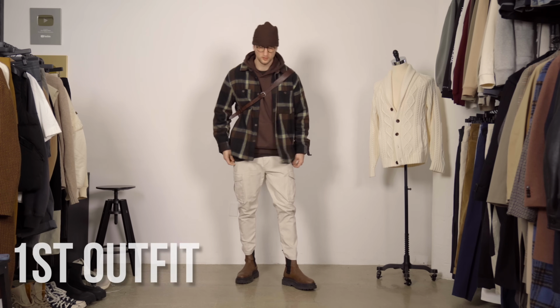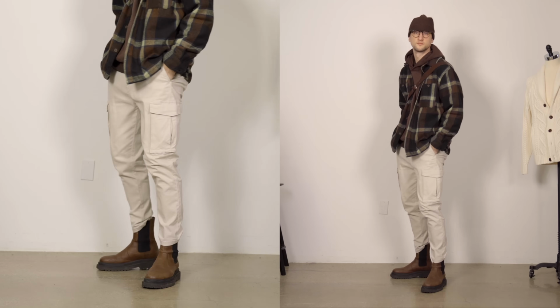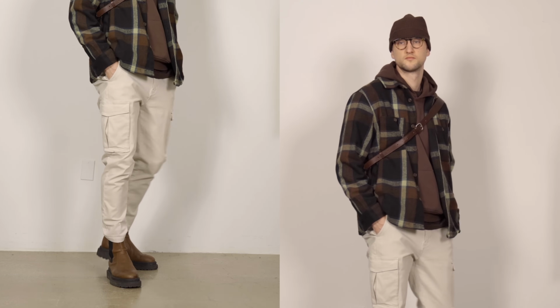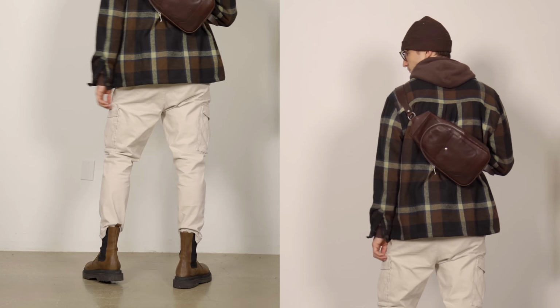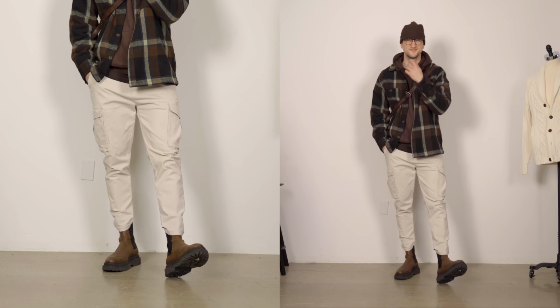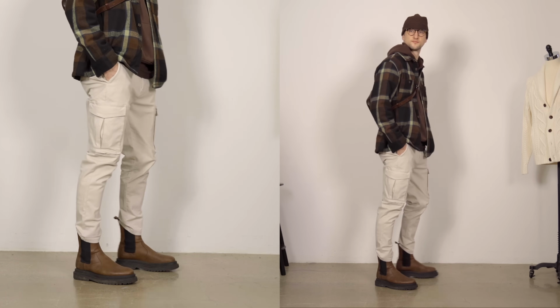So, we're starting out in the first pair of cargos I showed you from Zara, the light element of an otherwise dark earth colored fit. We've got a brown t-shirt from Uniqlo, a brown hoodie from Abercrombie and Fitch, the shirt jacket is from Buck Mason, and then this beautiful new leather bag that I recently received from Il Bisonte. Then we've got the brown ASOS Chelsea boots with a couple of black accents, which I don't mind in this fit, a brown beanie and some specs, so casual and a bit preppy.